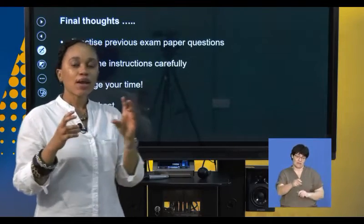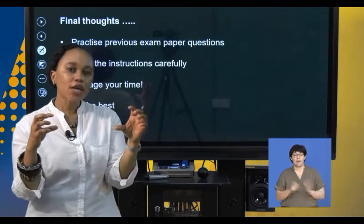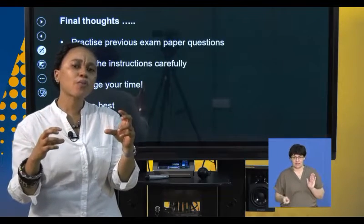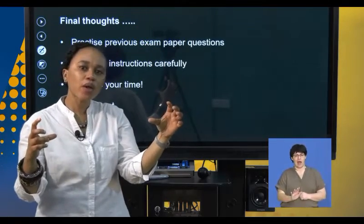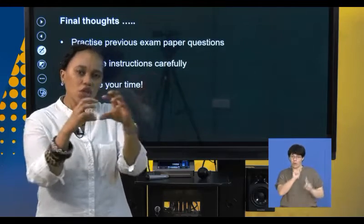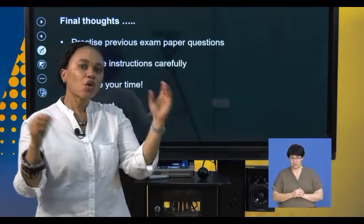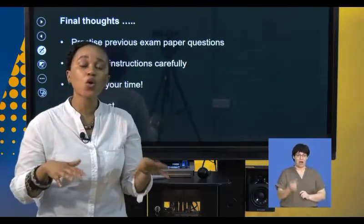And also, another way of managing your time is what I said before, looking at the mark allocation. If something is out of 2 marks, you're not expected to write a long paragraph. That means you're just giving 1 point. It will tell you 1 times 2 is 2. So you're just giving 1 point. So don't try and give as much information as you can thinking that you are going to get more marks.